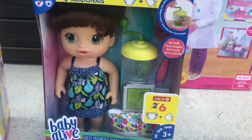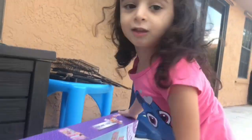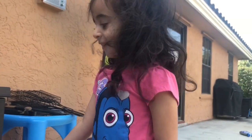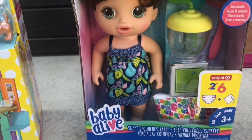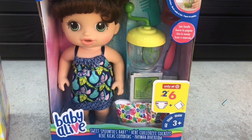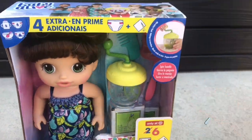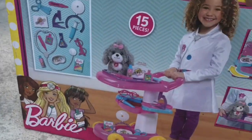Nuna got a new Baby Alive doll. What do you want to call her? Sarah Baby Alive. What do you want to call her? Sarah Baby Alive. That's Sarah Baby Alive? Yeah, she's sweet, beautiful. So beautiful. We can't wait to unwrap. And what else do you have, Nuna?